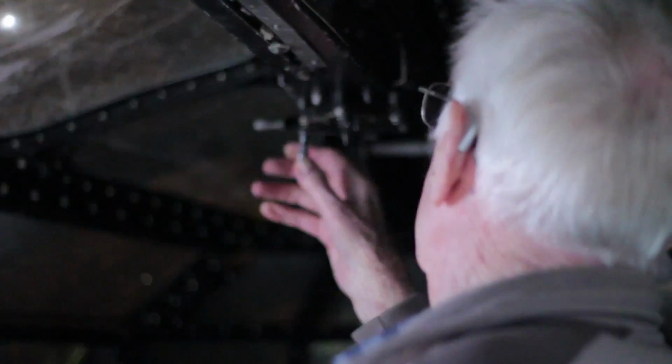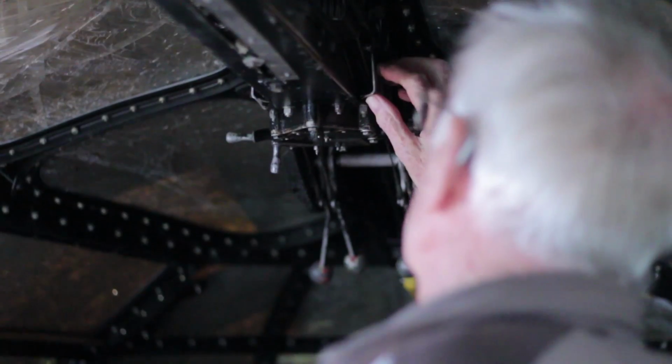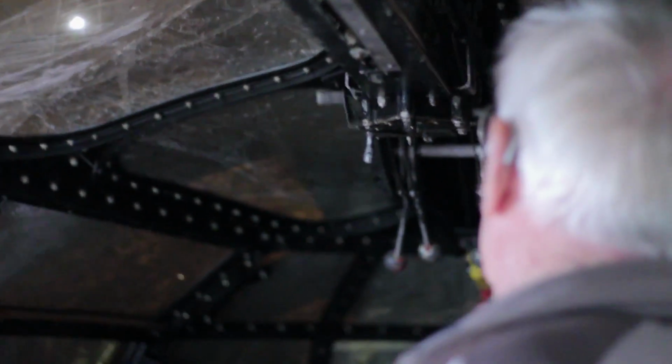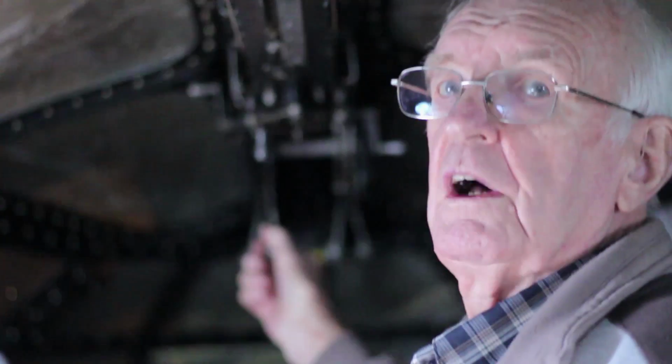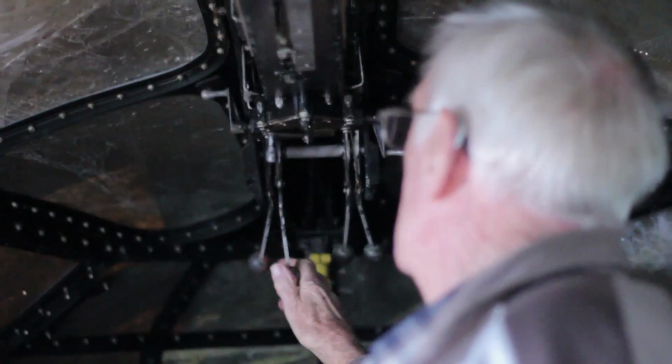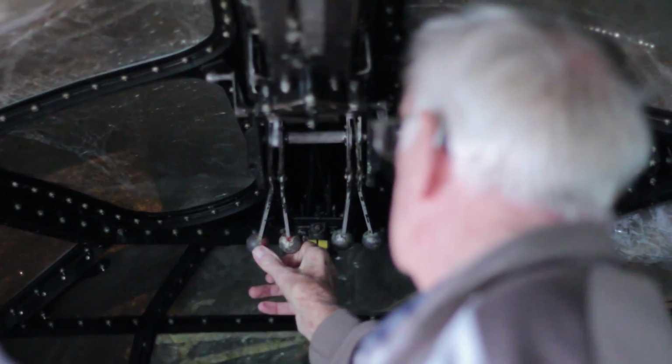Here we've got trim and elevator trim, engine fuel cocks. If you pull one of these off, that engine would stop immediately. They were set right behind the carburetors.